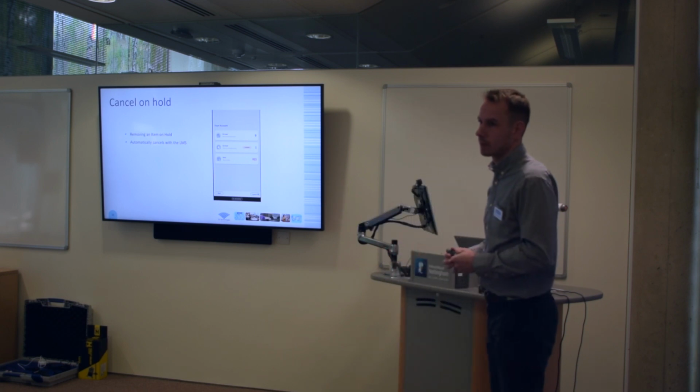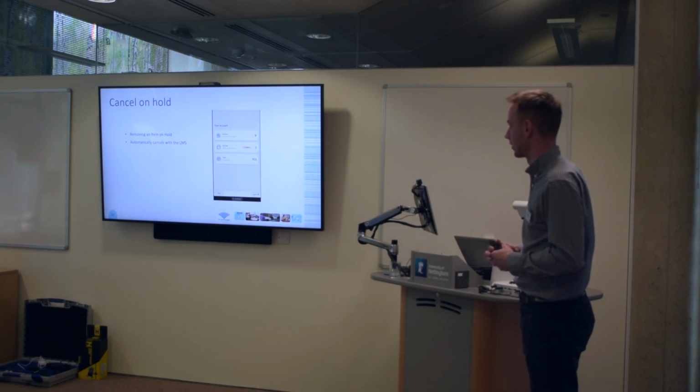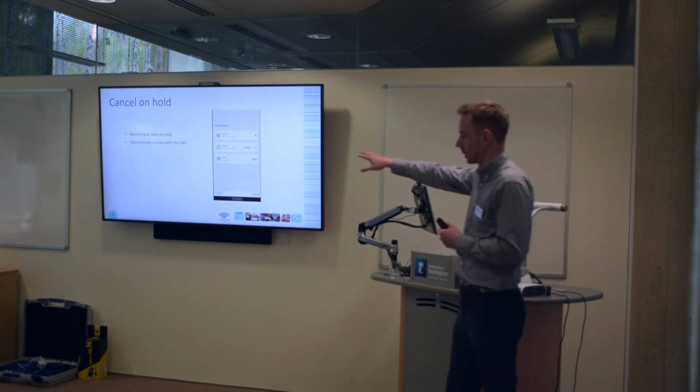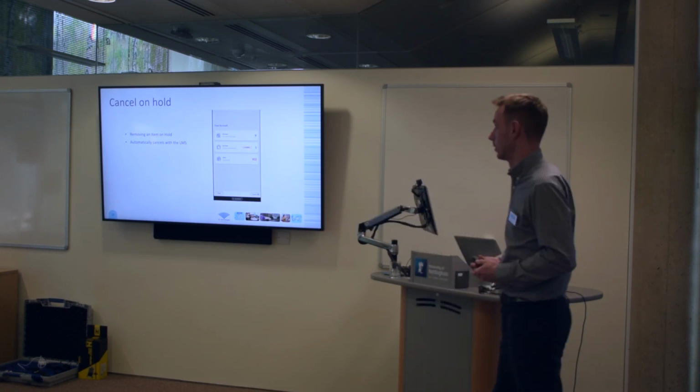Certainly not something I'm aware of. It may exist in more modern systems than ours. Exactly, yeah. I wouldn't like to state my name, but it's only available to us. But as you can see, it automatically cancels it with the LMS, so it frees up that item to other borrowers.